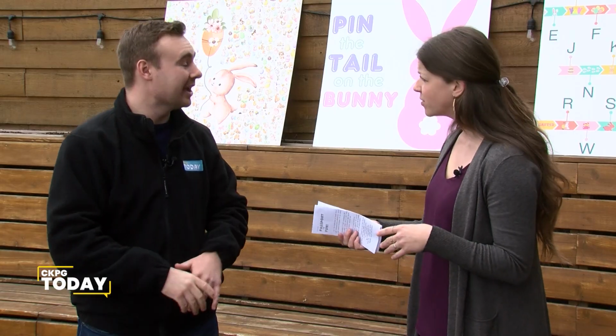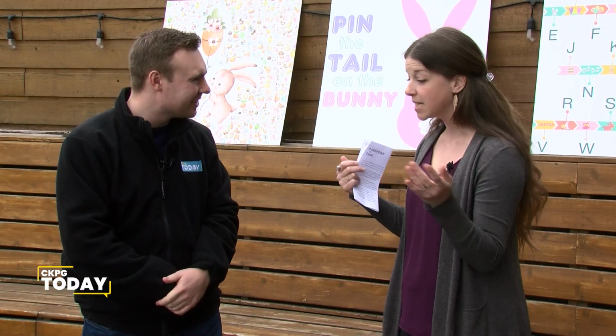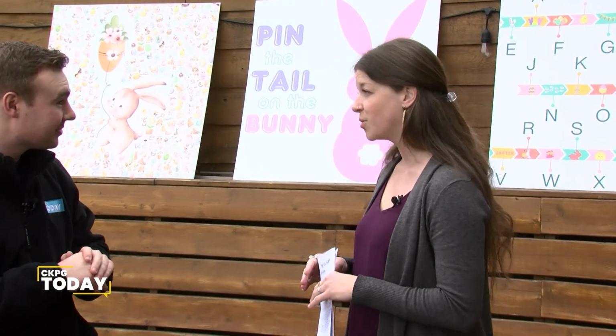And then you can head down. There's an Easter crafting station. So you can create a little paper mache egg with stickers and colors and stuff to take home. There's also going to be some bunnies. Some actual bunnies. Really? Very adorable little fuzzy guys, yes.